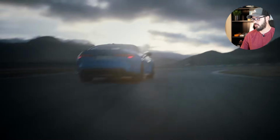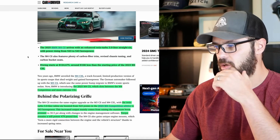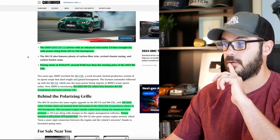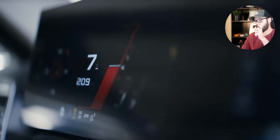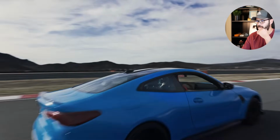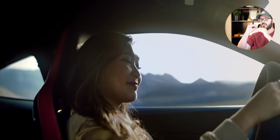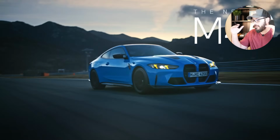Pricing starts at $124,675, which is around $16,000 less than the starting price of the 2023 M4 CSL. So this one slots in between the M4 Competition and the more extreme CSL. I'm not sure if it's necessary to have a CS, because I think the levels between these are so tight now that maybe it doesn't make sense. I don't know, maybe it does make sense.